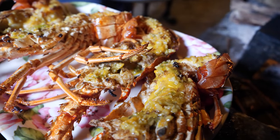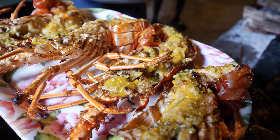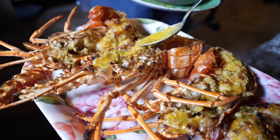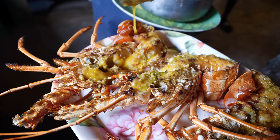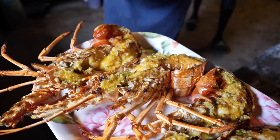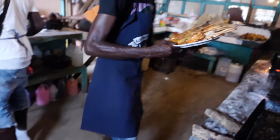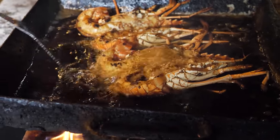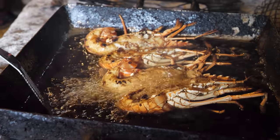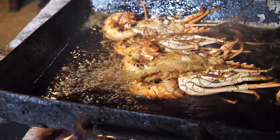Just waiting and smothering it all over that. Make sure the flavor touches every part of the lobster meat. That quick fry goes in there and then the garlic sauce on top of it. Wow, oh my God. Yeah, man. Now you see it. It's almost like basting it with that oil. I tell you, that oil, people tell me all the time, it's the oil.